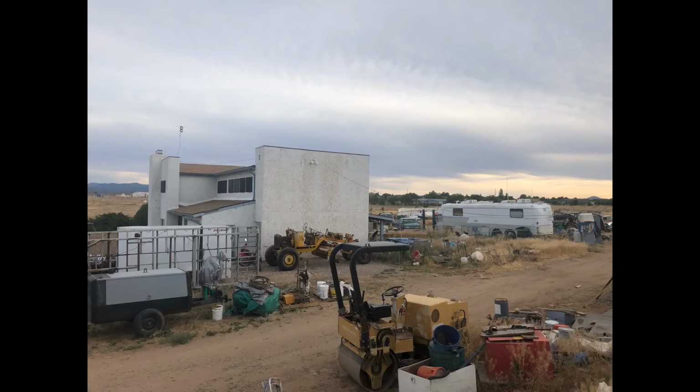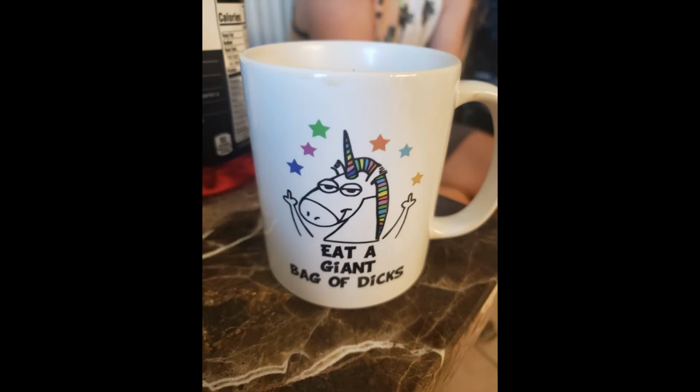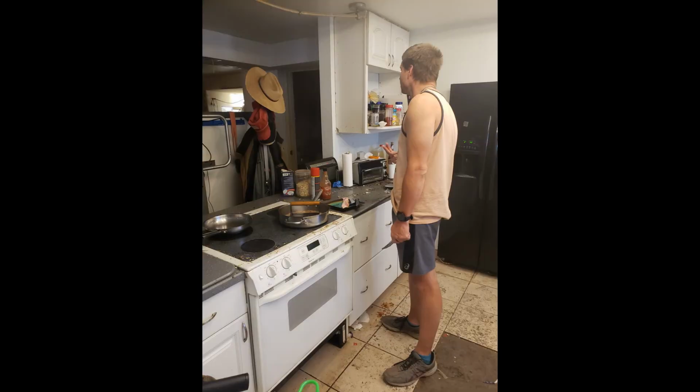That's just some different views of the tent, and the view from the tent. Carl has a really unique sense of humor, as you can see here with his coffee cup. I couldn't even tell you what I was doing here. Here's me making what we could call compound breakfast for everybody.